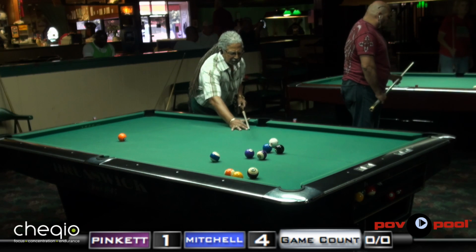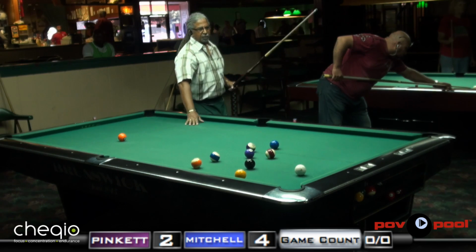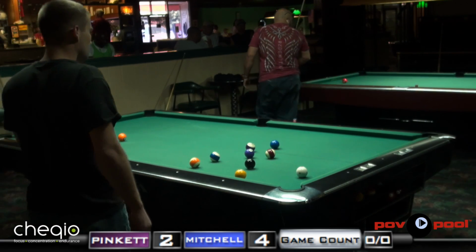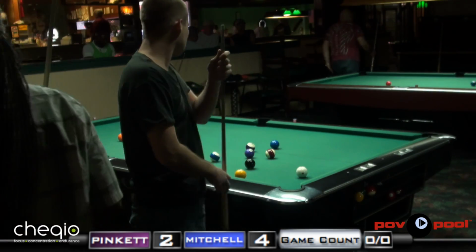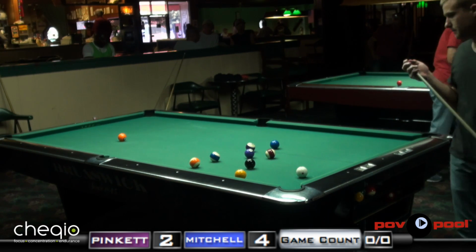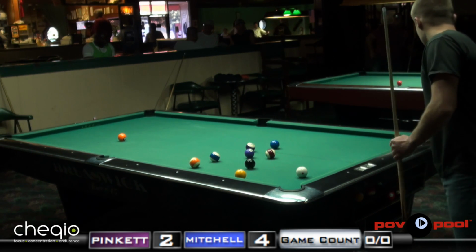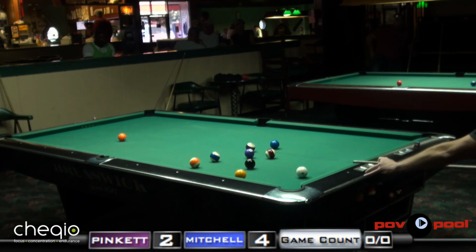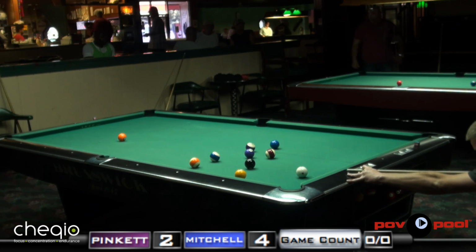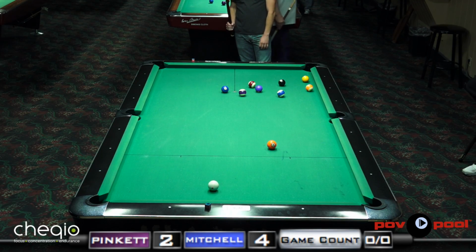So it looks like 9 balls on the table now, so it looks like it's 2-4. Bank shot or some, well, I'm not really sure. He might be playing for distance. He played a bank.